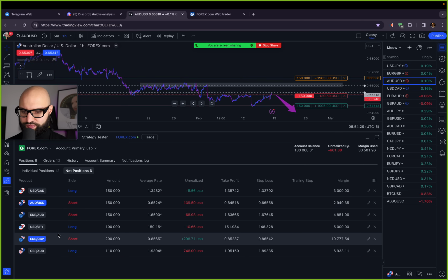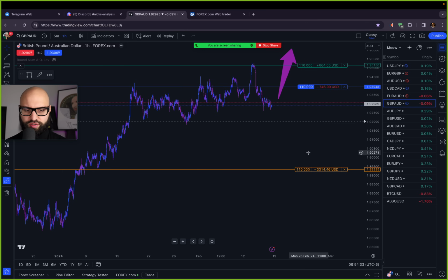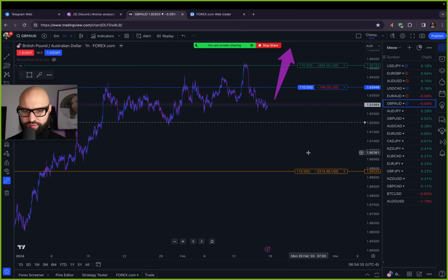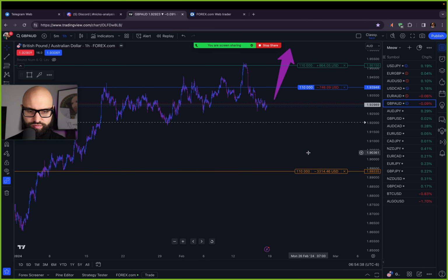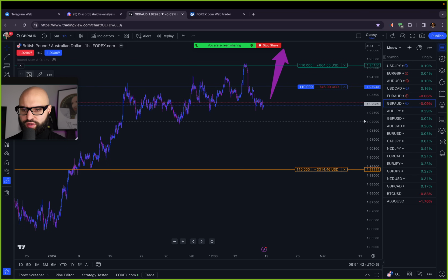So that is Euro GBP, and the last one is GBP AUD. I'm long on this one. This is probably my worst performing trade last week. However, it's still not going that bad, I guess. It's a very small drawdown.